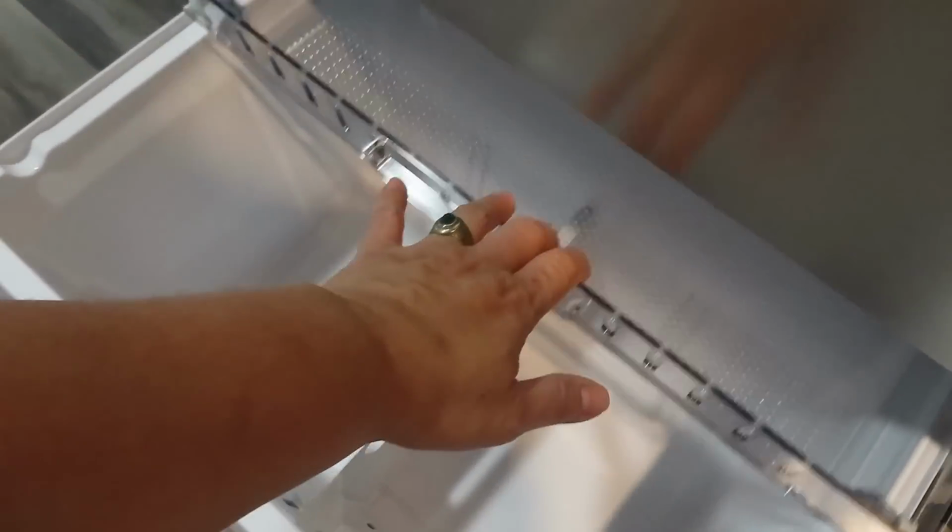Daddy. What? Yeah. Set lang yung temperature kasi parang ano siya. Ayan. Oh, Mama, diba? Are we good?